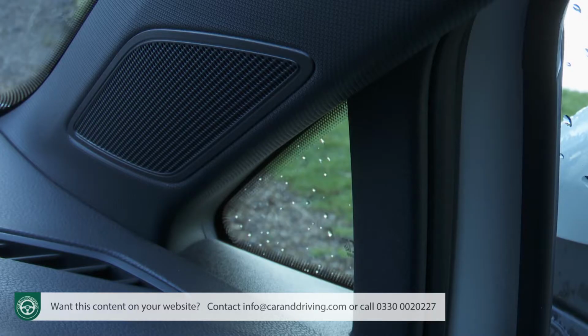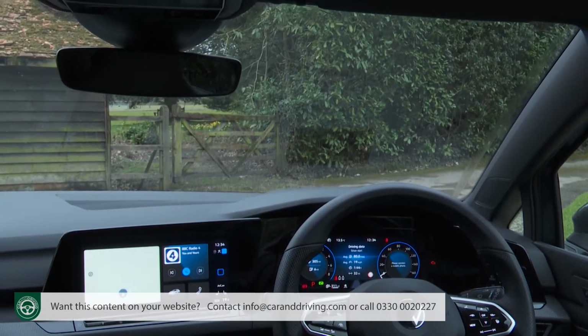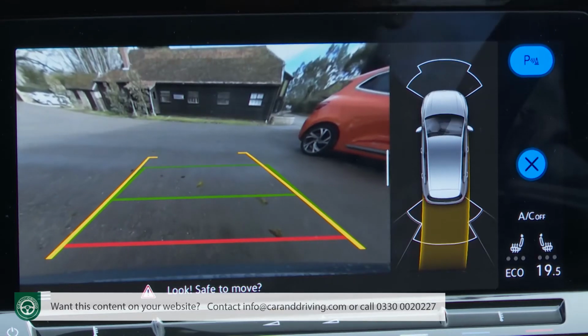The combination of these tiny front quarter lights and the slim A-pillars mean good frontward vision too. Over the shoulder vision, well, that's not quite as good. The large C-pillars rather get in the way, so it's just as well that rear parking sensors are standard fit. A rear view camera though isn't.